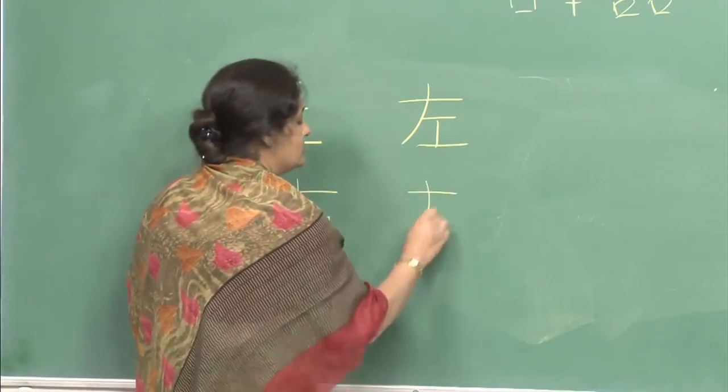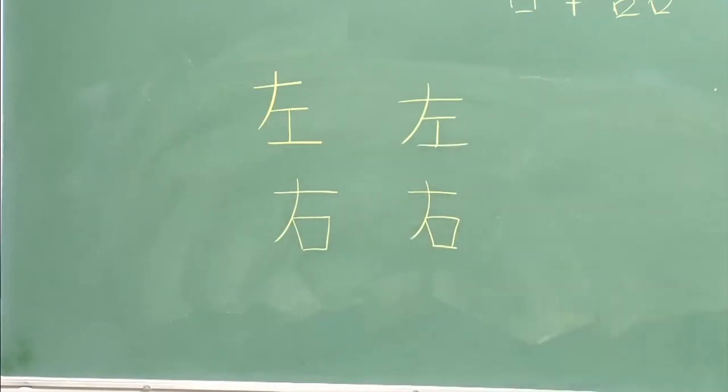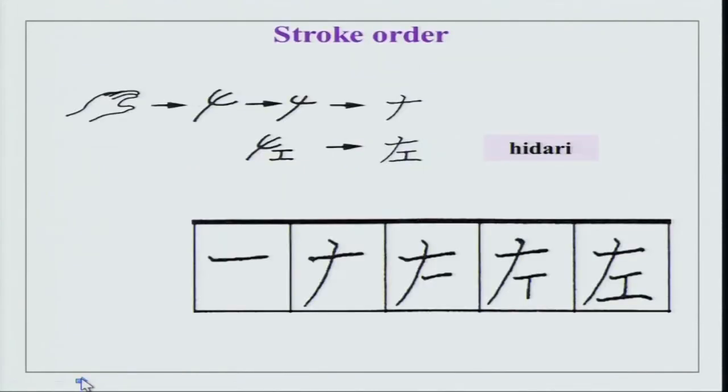1, 2, 3, 4, and 5. Once again, 1, 2, 3, 4, and 5. Now this is a combination of characters over here, meanings over here. For hidari, you will just see it is a 5-stroke character. And you can see something given over here on your screens. There is a hand. It is a combination of hand and the carpenter's scale. Generally, the carpenter would hold the scale with his left hand and then draw his lines and cut the board. So that's how hidari is for left. And you can see it's a 5-stroke character.